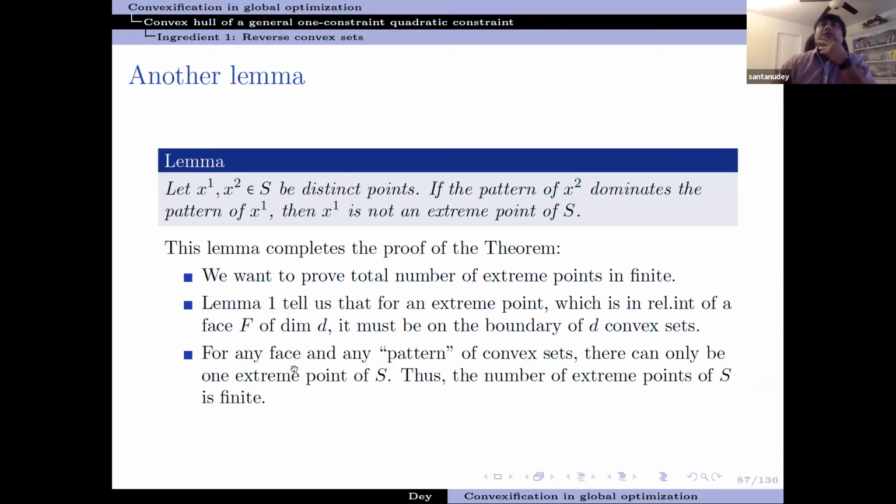All right, good. Sorry, Santanu, can I ask you? So again, what the pattern is, the extreme point of a point are all the convex sets that the point is on the boundary of? Yes, exactly. But then I don't understand, if you fix D convex sets, one could be on the boundary of one convex set, and the other one could be on the boundary of another convex set. That is allowed, but basically for any fixed set of D, if there are multiple points that are tight, then they will dominate each other.